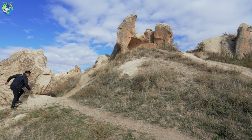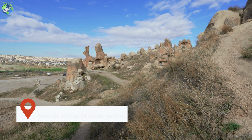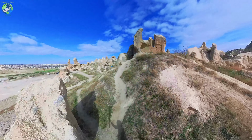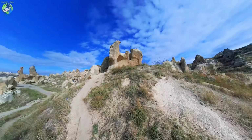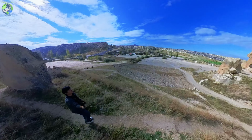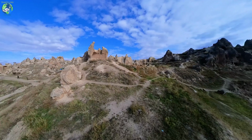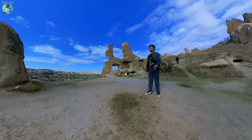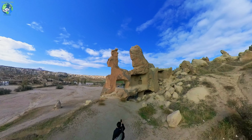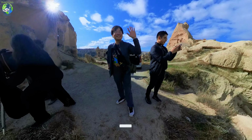So one of the free hikes you can do at Göreme is the Kılıclar Valley and it has amazing views with very minimal hike. Reminds me of a rabbit.